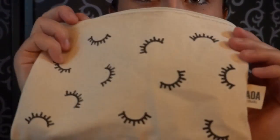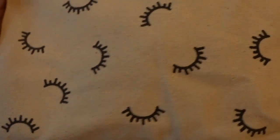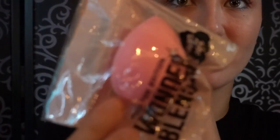So everything comes in this cute Shop Miss A bag with these eyelashes on it. Ooh. And inside there's two Shop Miss A blenders, which I did order some stuff from Shop Miss A, but I don't think that I got any beauty blenders, so I'm really excited to try these out. This one's like a beveled one, and this one's just your regular teardrop.